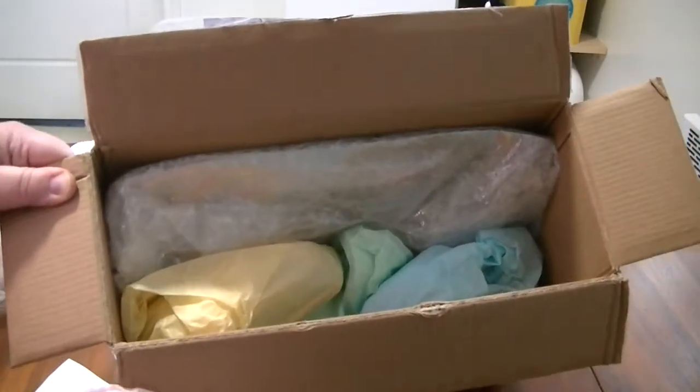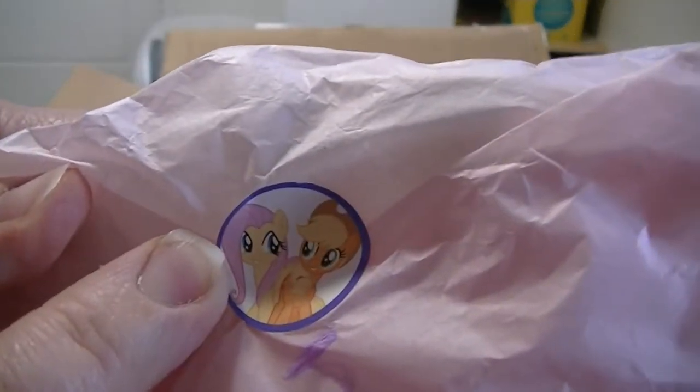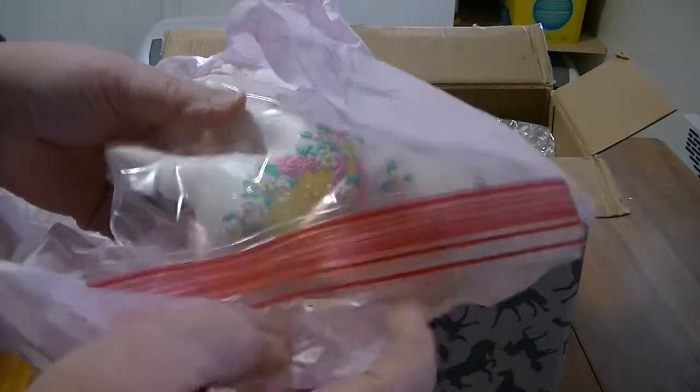So, as you see, lots of bubbles, tissue, pretty color, well packed. Love to see stuff that's well packed. That's an Applejack and Fluttershy sticker. So we have to keep that because they're my two favorite ones. We're gonna open it up to see who's in here. Alright.